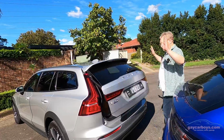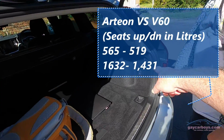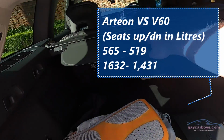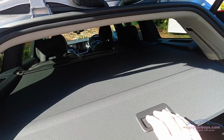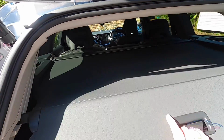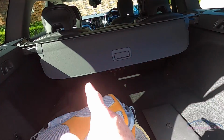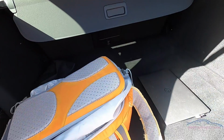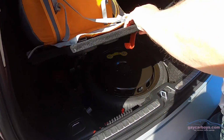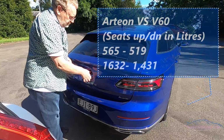Boot space is within cooee, David. Whole bunch of space in there. There's a 12-volt outlet over here. The fancy Volvo cover can go in several ways, which I quite like. You can just let it go. Seats fold down 60-40, and underneath, David, you want to show me underneath, just mind your computer, is a space saver spare. The Arteon, you use the VW symbol.